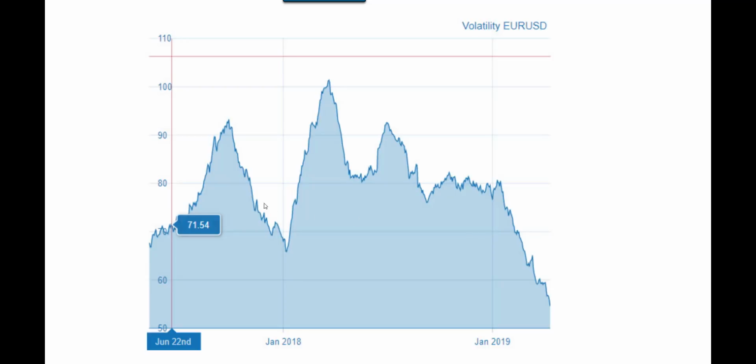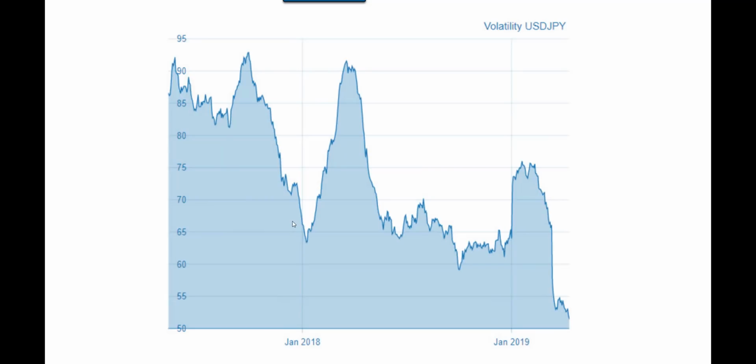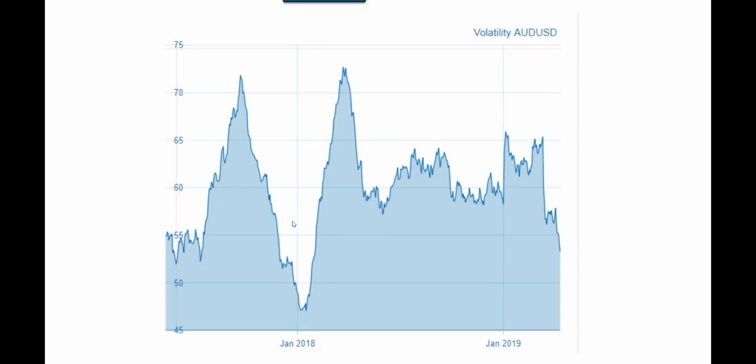And you will see, though, when you get near the end of the year and into January 1, things do dry up temporarily. Okay, everybody's on break. Look at the USD JPY. All right. And one last one, the Aussie, the Australian US dollar.